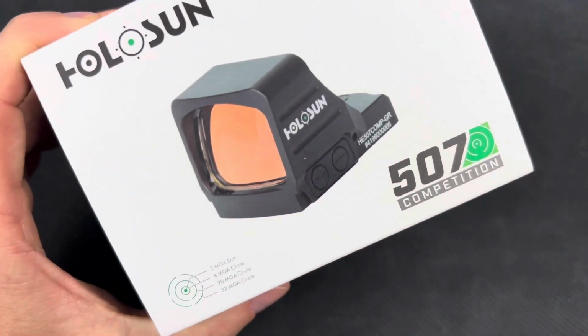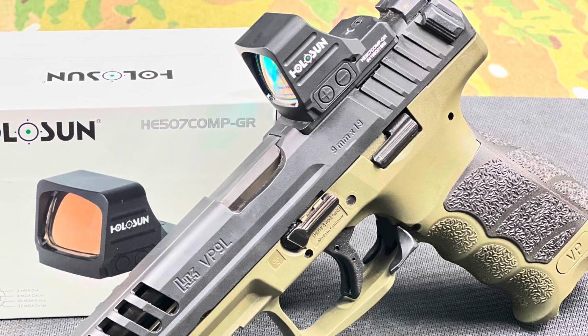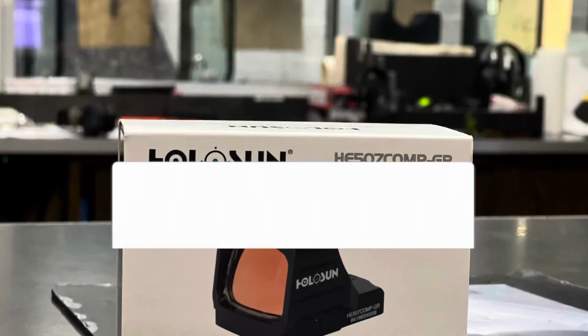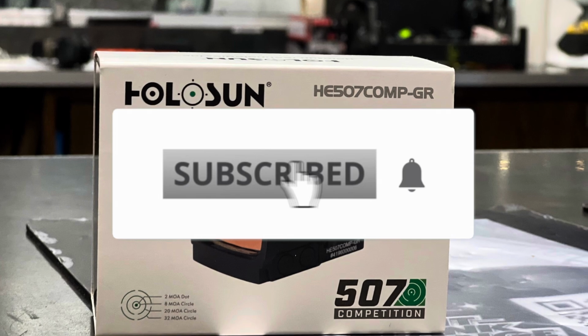This particular guy is the Holosun 507 Competition. It's gonna come in green. We're gonna install it on a pistol, talk about the features, then we're gonna take it to the range and shoot it. First impressions, all right?